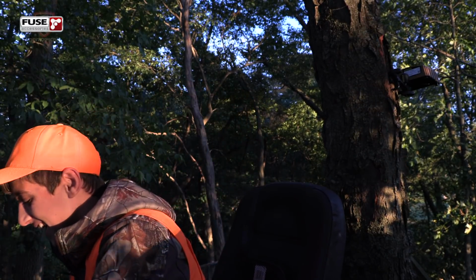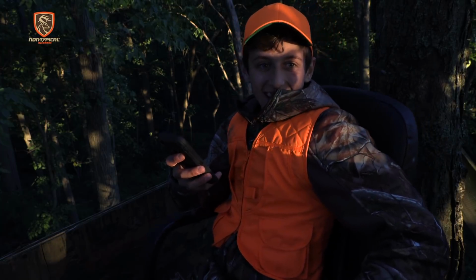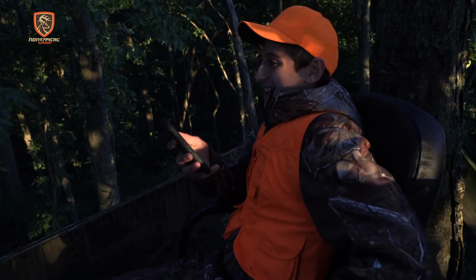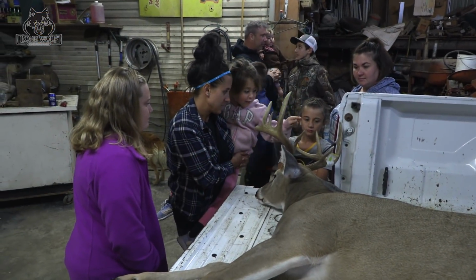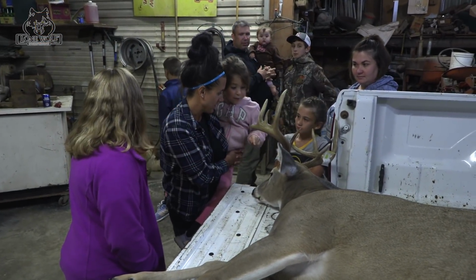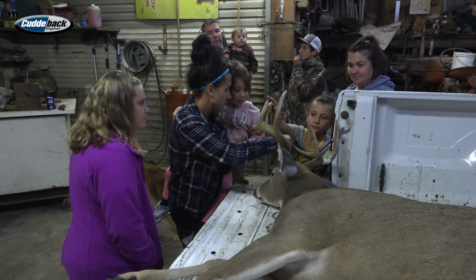But as far as youth season goes, youth season's a great time to get all these kids out and just seeing the smiles on their faces and showing them what hunting is really about and why us as outdoorsmen are so passionate about it. It's just a great time of year, like I said, to get kids out. But I think Ashton's smile throughout the whole process was definitely worth it for me.